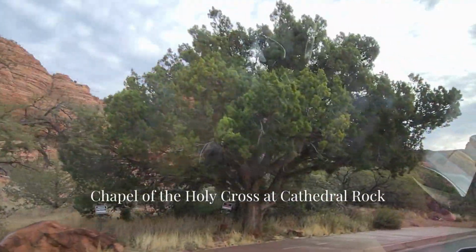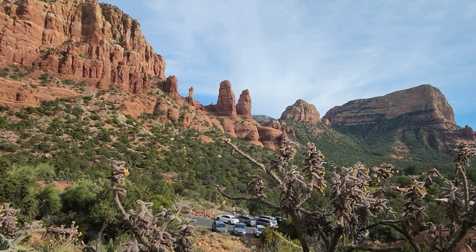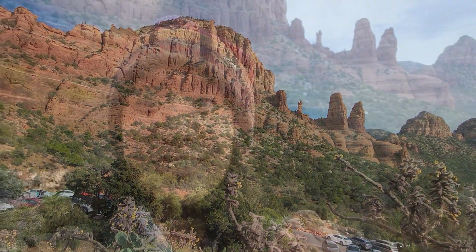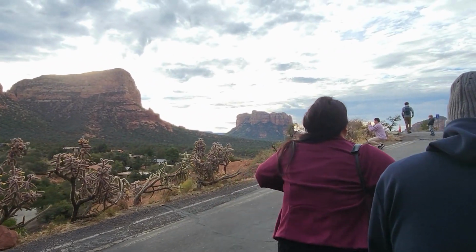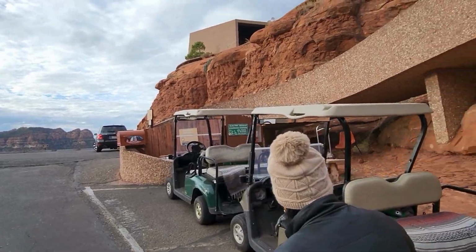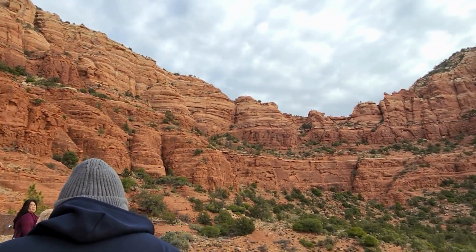First stop, the Chapel of the Holy Cross, which is basically nestled within Cathedral Rock, the vortex. So the chapel itself is atop the hill. You kind of drive a windy hill up there. It's not too long. Some people can walk it. And the chapel is actually made of the red rocks that surround it. This is a huge spiritual vortex spot.